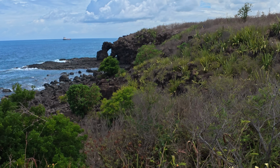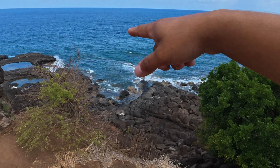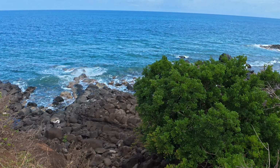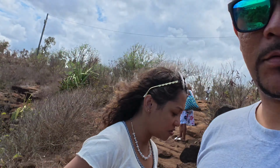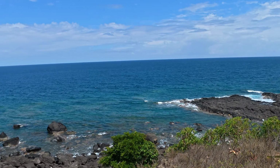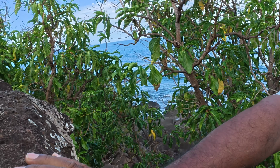Can we go down? I'm trying to find a way, but I'm not sure where to go. I think we should go from there because the tide is low. I think we should wait for the low tide. But I think it's low tide now. Yeah, that's right. Because we can't see the pool down there. And probably we can go there and then we can come here. No, there's nowhere to go. Long way.